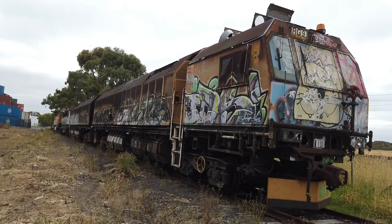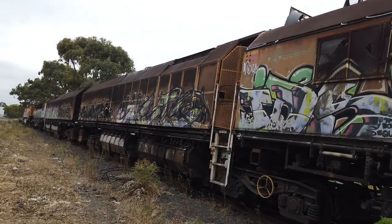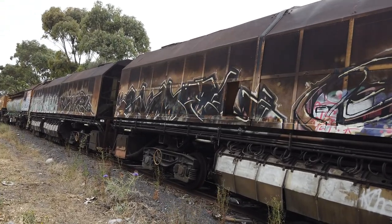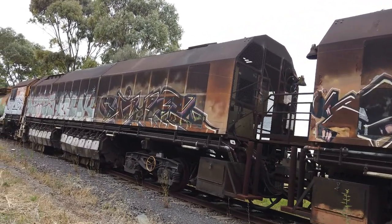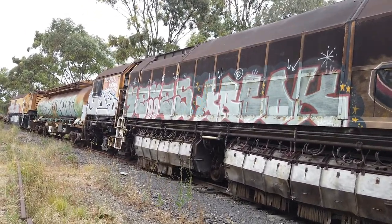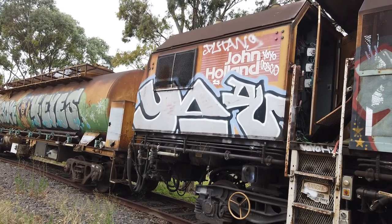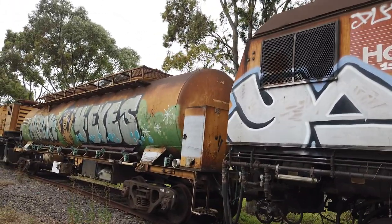She really has been neglected, this one. It has been rusting in the weather. Looks like it's owned by John Holland. So I wonder if they were the ones that provided the service to Vic Roads. Well, not Vic Roads, Vic Rail. I'm not going to go in there. I don't think it's necessary.